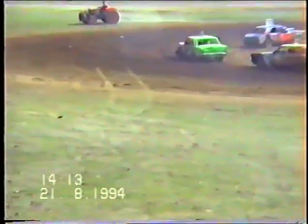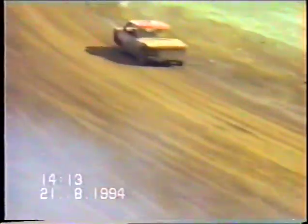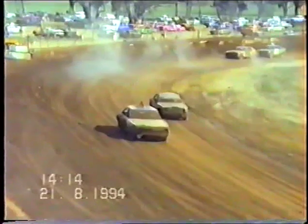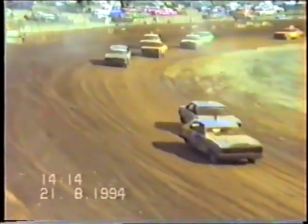A few of these others are heading for the pits, the 666 car into the pits, but our leader now down the back straight is the 29 car, still leading, still boiling and still going. Yeah, it's hard to follow, but with that smoke in there, I'd say the tyres are about to go. First place just gone over the line. Second place is still Glenn Carroll, I think, in the 75 car.